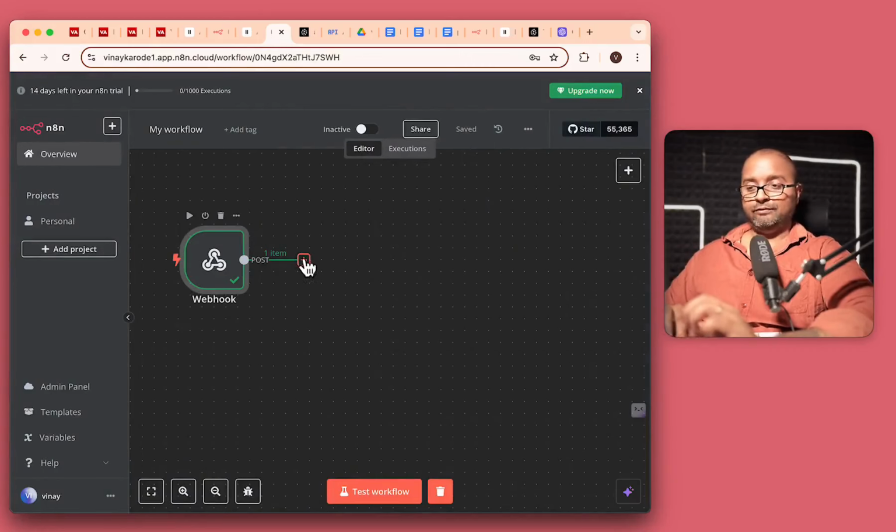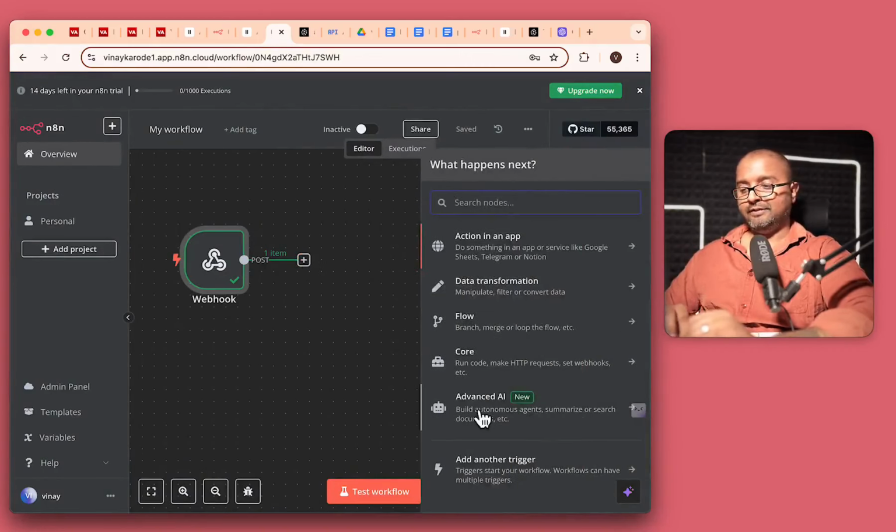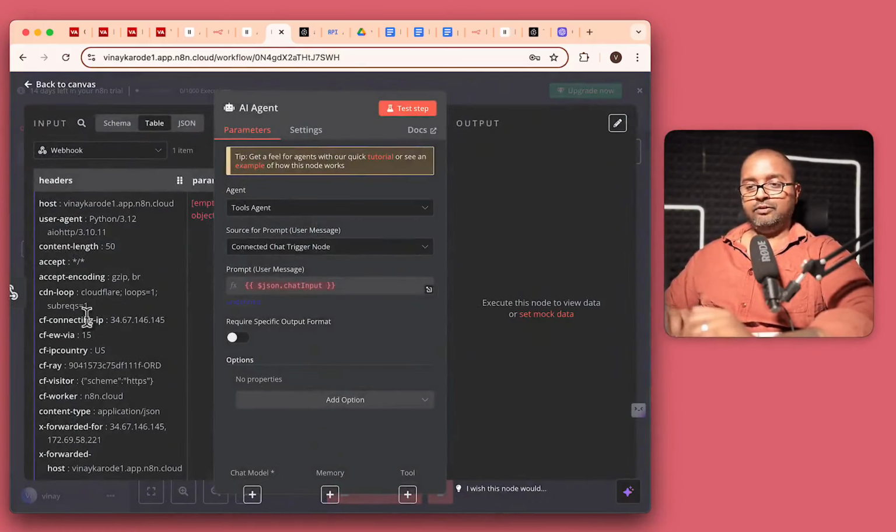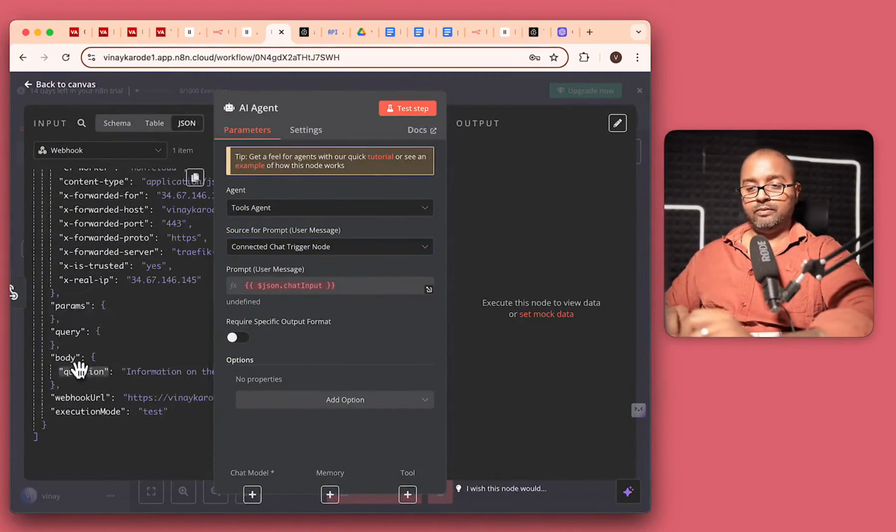The next piece that we want here is, I'll click on this and we'll go to advanced AI, and here we'll select the AI agent, and you'll see immediately the webhook data that we have access to within here. What we want to do is pass on that question that we got from the webhook into the next step, into this agent. So here we have the name of the agent.